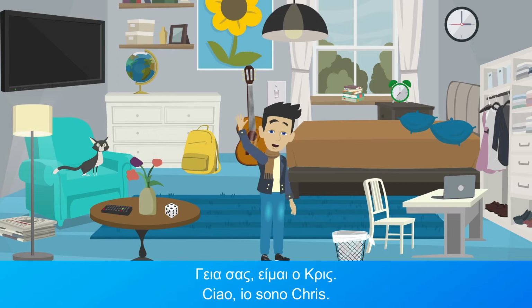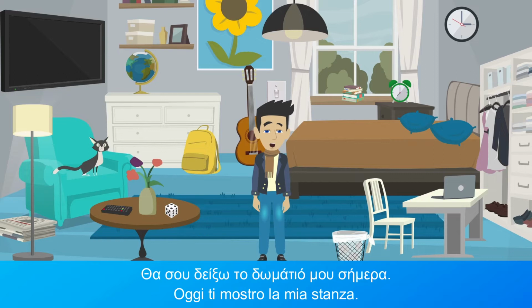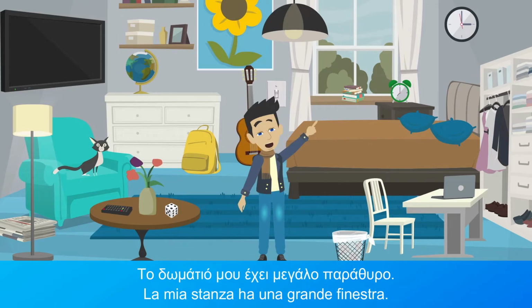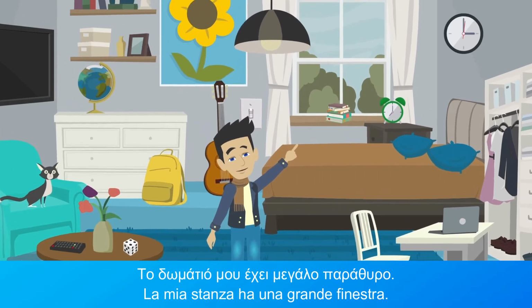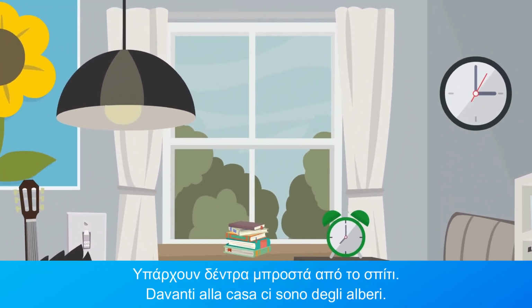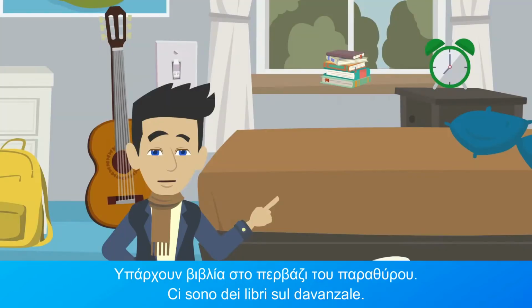Hello, I'm Chris. I'll show you my room today. My room has a big window. There are trees in front of the house. There are books on the windowsill.